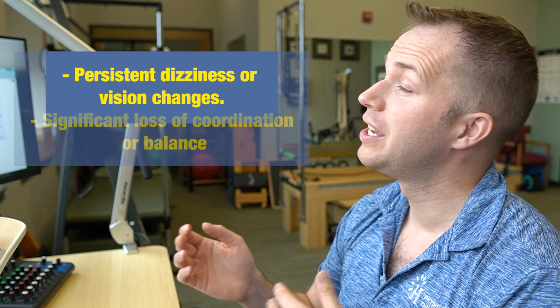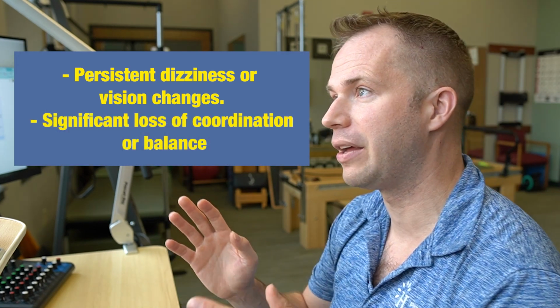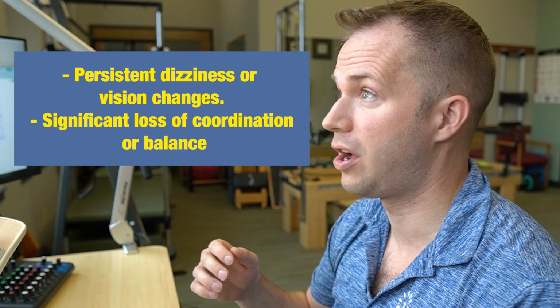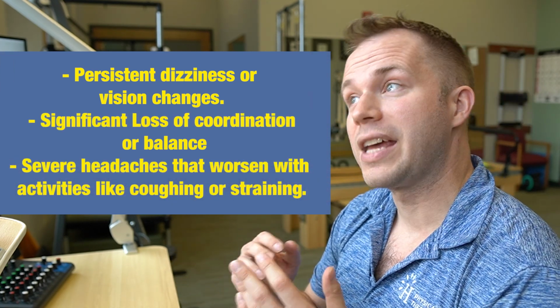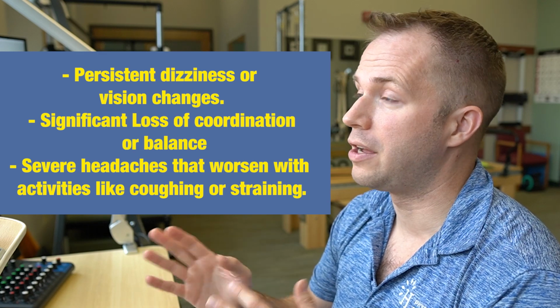Before we dive into action steps, let's briefly discuss red flags. These are warning signs that require immediate medical attention, such as persistent dizziness or vision changes, significant loss of coordination or balance, and I'm not just talking a little bit where you feel clumsy like you may at other times. I'm talking severe loss of balance or coordination. Severe headaches that worsen with activities like coughing or straining. Sometimes people even describe it as unrelenting. If you've experienced any of these, please consult a healthcare provider right away.